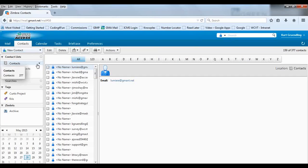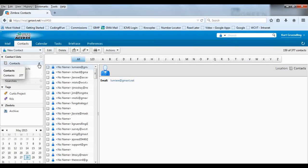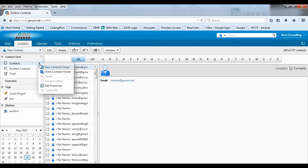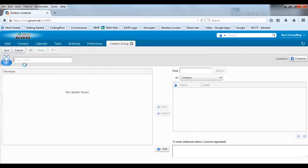You're a good class. So one of the questions was how to create new contacts. The easiest thing to do is go over here on the left-hand side. There's a little down arrow, right? Every time there's a down arrow, there's things you can do. One of them was to have a new contacts folder and that sort of thing. You can also create a contact group, people were asking about that. We have CO techs or whatever here, or GMA department. So this is where you would create your group. So you click on contact group.